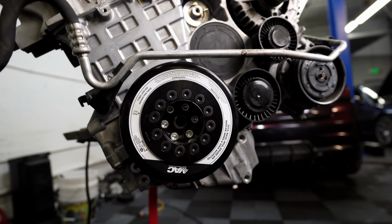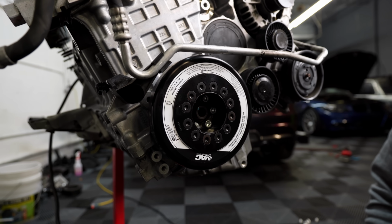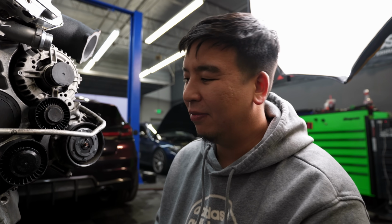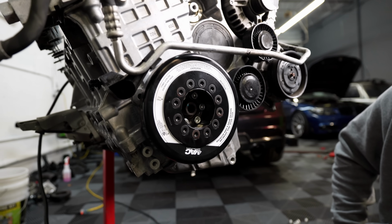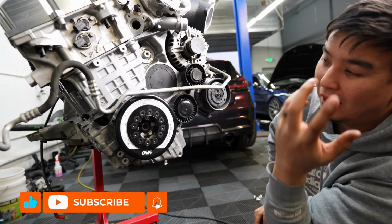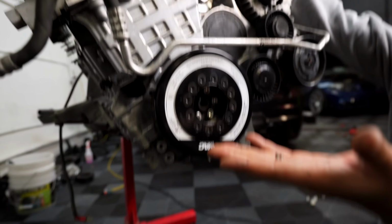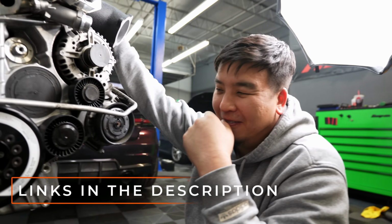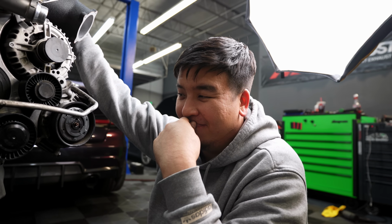Basically, the rotational harmonics of the engine can be bad for various reasons. So this kind of, I guess, eliminates that to a certain degree. It helps it. And you gain a little bit of power. I don't know how true that is, but I know it does help a lot with the harmonics of the engine, making it more balanced. You need this. I'll link it below if you guys are interested. Yeah. He recommends it. Whatever he recommends, he's normally right about.